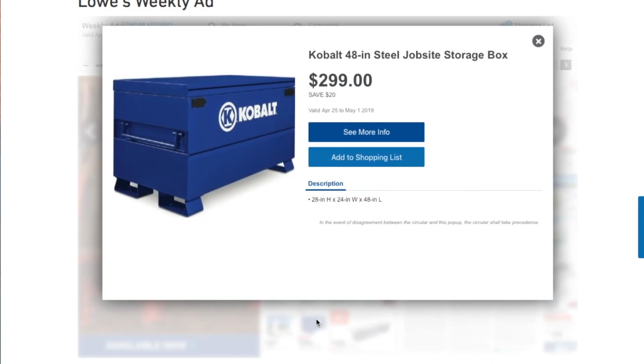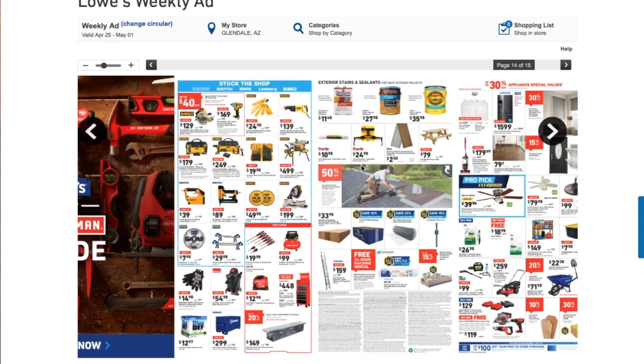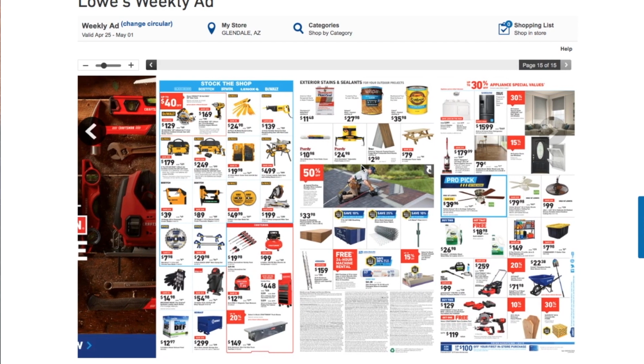That's it. We got a tool chest here, a job site storage box, 48-inch, $299. Not a bad deal. Looks pretty rugged. Alright, that's it for today. Oh no, we got some more. Hold on.